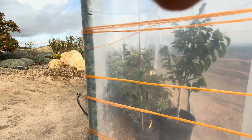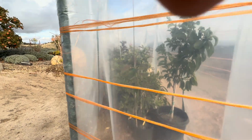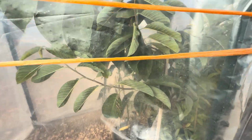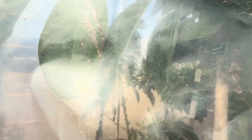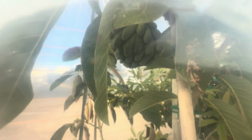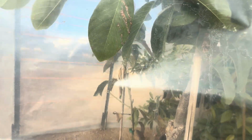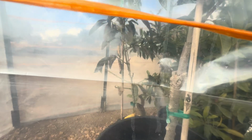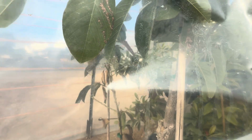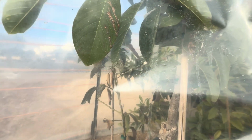The reason I built this structure is some of the trees had fruit on them. This is an Atemoya. It's a rare variety. It had one fruit in there. I don't know if you can see it. The name is called Nadan Wang, and it produced by itself without me pollinating it. So I'm saving it. I want to try what the fruit tastes like. That's why I'm babying it, and it's not mature until probably February or March.